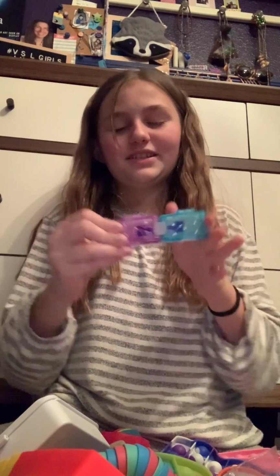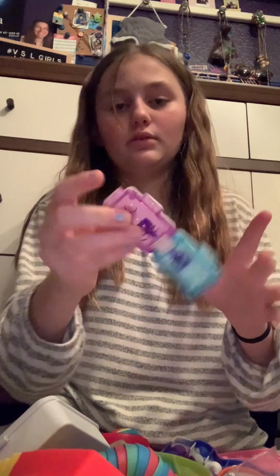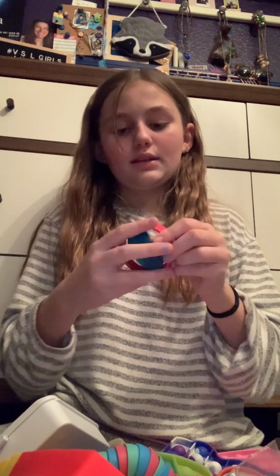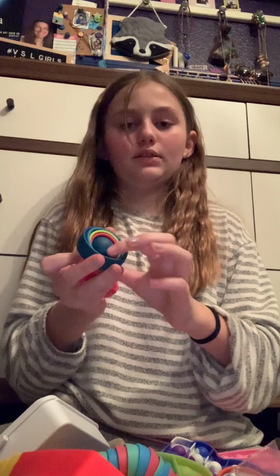And this one. I love that sound. It might be annoying to some people, but this one I just bought today. And I'm pretty sure you can buy more and add them on. So that would be fun. And then there's this one, and you can pop it out and put it back in all the way down to this little ball. So that's really satisfying and fun to do.